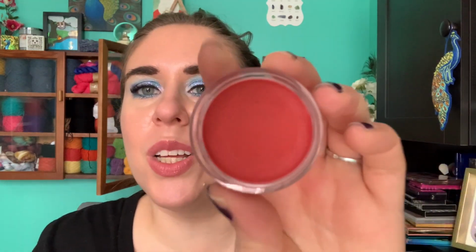So I have a 30 use goal on this and I've used it 17 times and it barely looks touched because it is a cream blush and you don't need a lot.